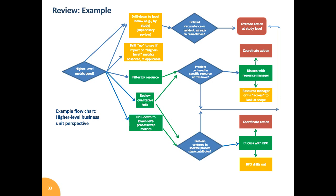What we have seen our clients do at a more advanced level is really come up with very good role-specific flowcharts and role-specific metric suites. These are the metrics you need to look at, and this is what you need to do if your metrics look good and don't look good. If they don't look good, you need to filter in these ways, you need to talk to these people, you need to do these actions, and so on. And these kinds of flowcharts can be very effective.